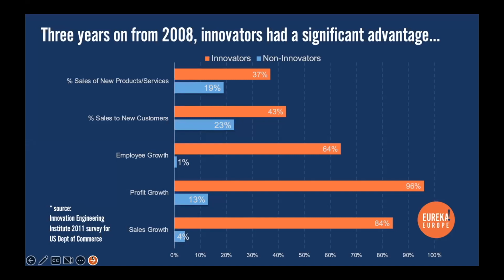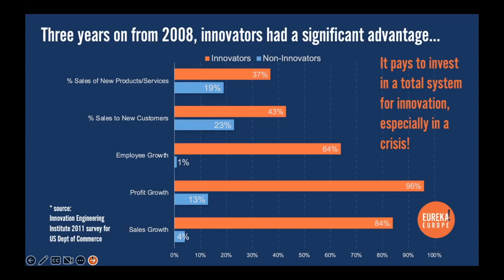And just to mention the opportunity that we're all enjoying at the moment, fellow innovators, now's the time for your mindset. This data was put together by the Innovation Engineering Institute in 2011 at the behest of the US Department of Commerce. And it shows the difference between those people who had an innovation strategy and used innovation engineering to deploy that strategy versus the non-innovators, coming out of the 2008 financial crisis. So you can see what a massive difference. I mean, sales growth, 4% versus 84%, profit growth, 13% versus 96%. The mover advantage, if you can find the capacity to innovate right now, is huge.